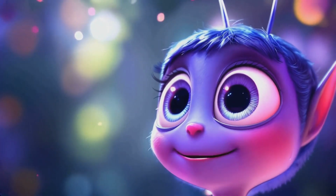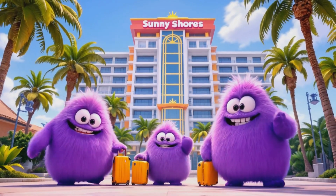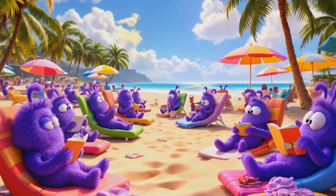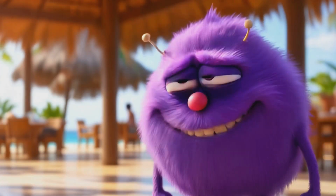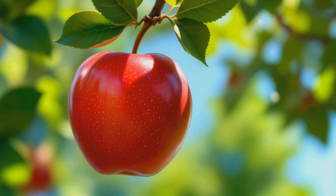Count to the number 10 today with Polly Glotty and her friends from space. Polly Glotty and her friends are on a tropical island. They are here to learn new English vocabulary words, and today they are counting to the number 10. Let's count with them. Look over there.